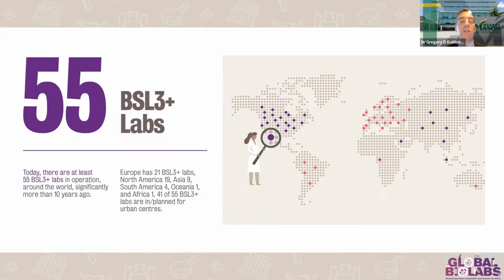We've also expanded our study to include BSL-3 enhanced labs, since these labs are used in some countries to study dangerous pathogens such as highly pathogenic avian influenza and the 1918 influenza virus. And in some cases, they're used to conduct so-called gain-of-function research.